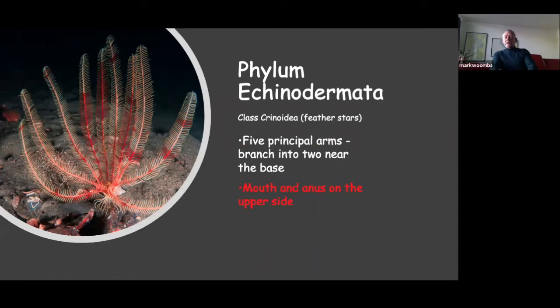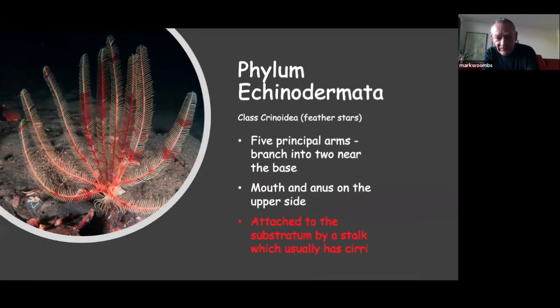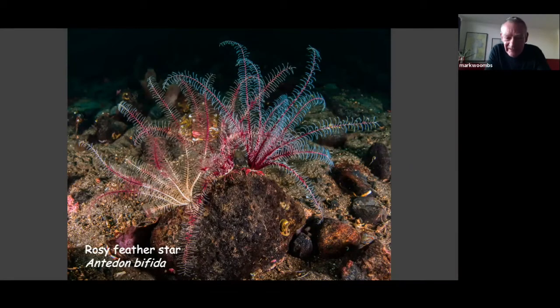After having told you that all the echinoderms have a mouth underneath and a bottom on top, the crinoids, of course, don't. The mouth and anus on those are both on the top or upper side. And we said here that they're attached to the base by a stalk, or in the case of the UK ones, all these little legs, the cirri. So let's have a look at the UK species.